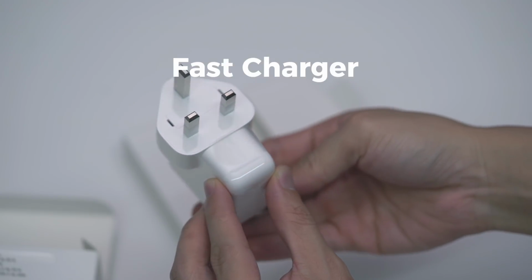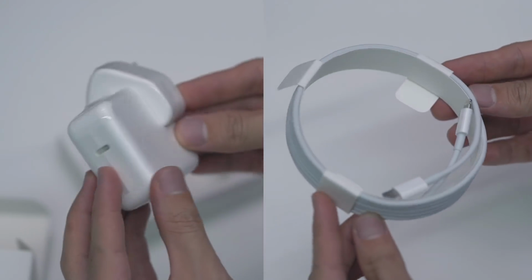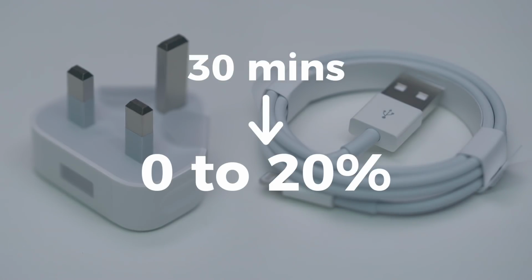But you have to pay an extra $75 for a 29-watt charger and a USB-C to Lightning cable. For a $1,000 phone, you'd think it would be included. And if you ask me, it's really disappointing. After all, the top-of-the-line Android smartphones ship with fast chargers. Using the bundled charger, charging times are much slower.